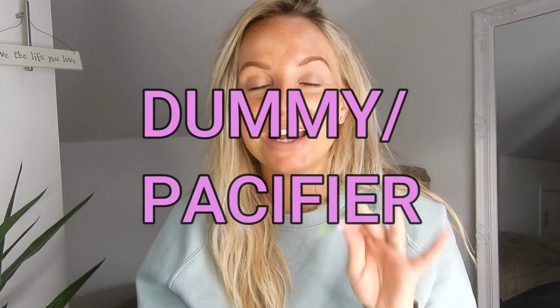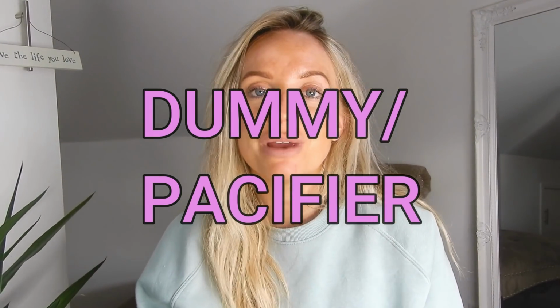So it is a dummy. We have dummies everywhere, and Casper absolutely loves a dummy. It's comforting. I just cannot imagine him not having one. I feel like he would be attached to my boob 24/7. A lot of people have this stigma that they'll never be able to take a dummy away, but in my eyes it's easier to take a dummy away than it is a thumb.